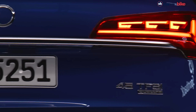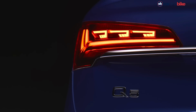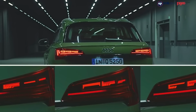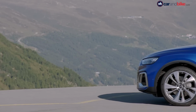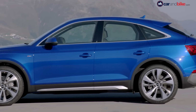The entire taillight cluster lights up if sensors in the back sense a car approaching the Q5 Sportback from the rear when it's at a standstill. All of this is a carryover from the Q5 facelift that we've already seen. And yes, like the Q5, China gets a long wheelbase version, no one else does.